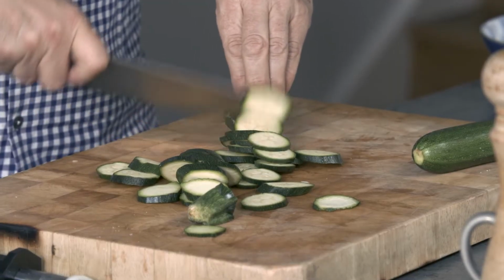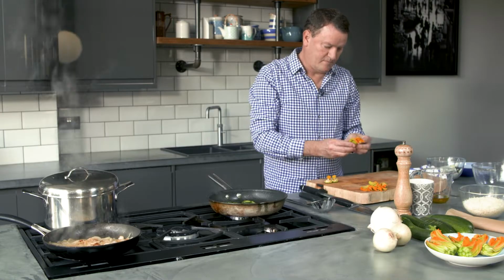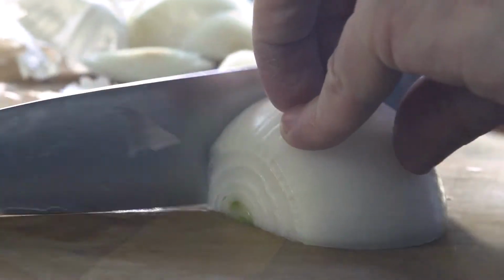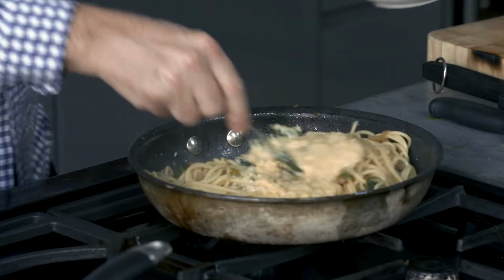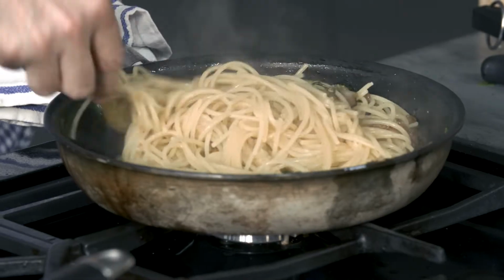When the first courgettes are out, you get the courgette flowers, and adding the sweet onions to the courgette flowers and the parmesan and the egg yolk makes this amazing, rich, delicious vegetarian dish. And it's one of my favourite pasta dishes to cook because it is just so simple. You have to make sure that the pasta is al dente, so be very, very careful.